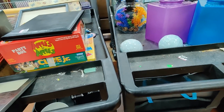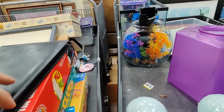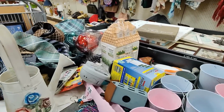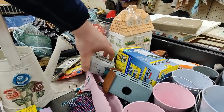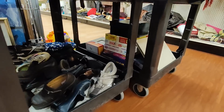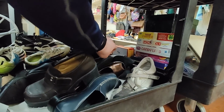I have made it inside of a Goodwill, and there's some new carts out, and I'm digging through them. I'm trying to find the good new stuff before anyone else does, because that's where you're going to find your best stuff usually. So these carts, they got some, looks like crafty stuff. They got the watering can there, very flowery. Not really for me. Shoes, got any awesome shoes?